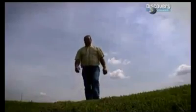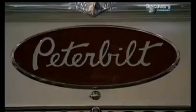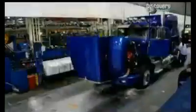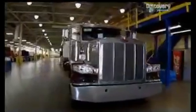Here, on the outskirts of the city, is the Peterbilt factory, and driver Greg Wilmoth has come in search of his ultimate truck. I want a 475 horse motor, 355 rear ends, 63-inch stand-up sleeper, and I want it in maroon. No problem. Because despite each vehicle being unique, they're all produced on exactly the same production line and can be manufactured in less than 24 hours.